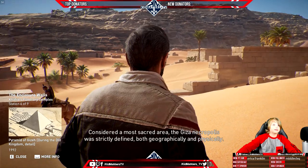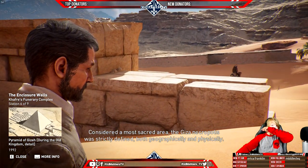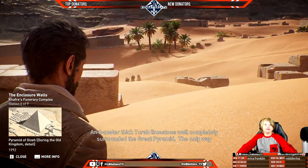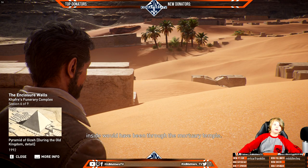Considered a most sacred area, the Giza necropolis was strictly defined both geographically and physically. At one time, an 8-meter thick Tura limestone wall completely surrounded the Great Pyramid. The only way inside would have been through the mortuary temple.